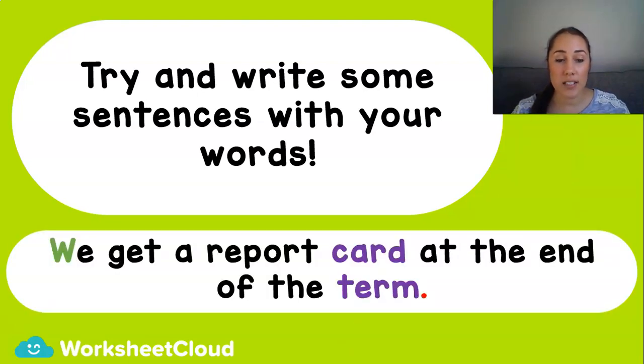Let's look at another sentence. We get a report card at the end of the term. So we have a capital letter at the beginning of our sentence, and a full stop at the end of our sentence, and now we've used two different words from two different sounds that we learned today. A card, the R sound, and we have the word term, the R sound. So we've used two words in one sentence.